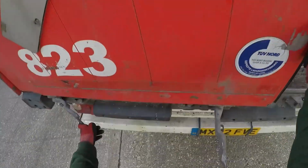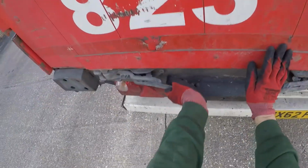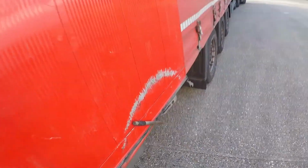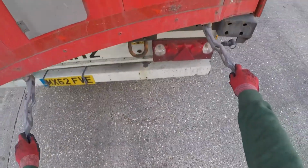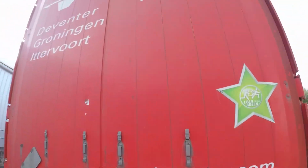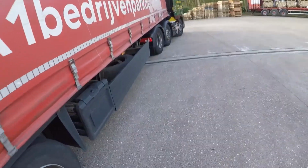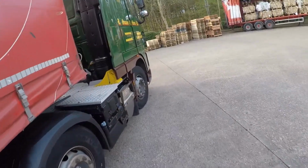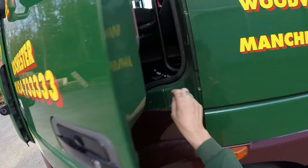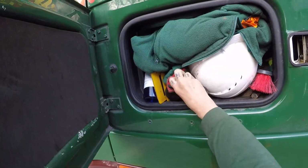That was stiff, wasn't it? I think it's because we're on a slope as well. Put the back doors a little bit out of line. Nice. Right, folks, let's get out of here.